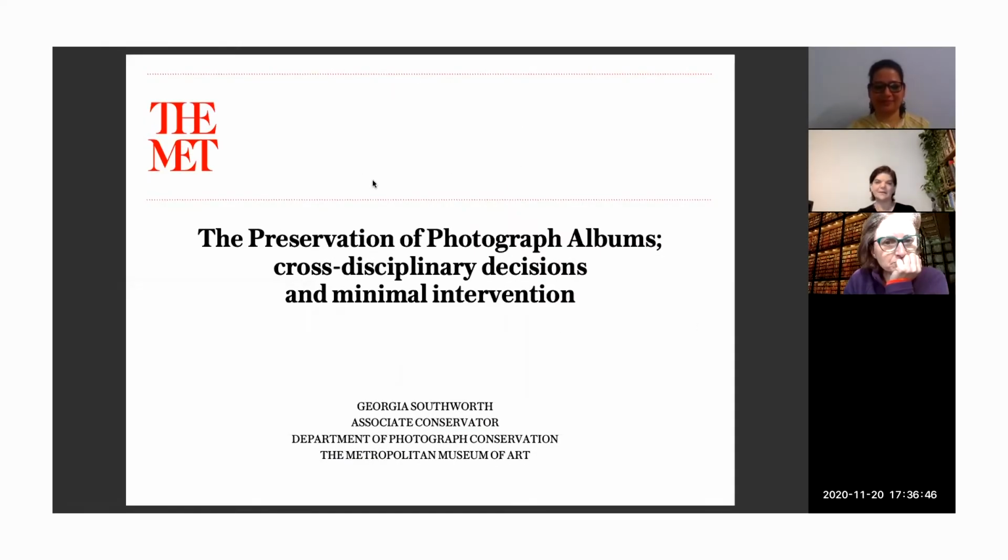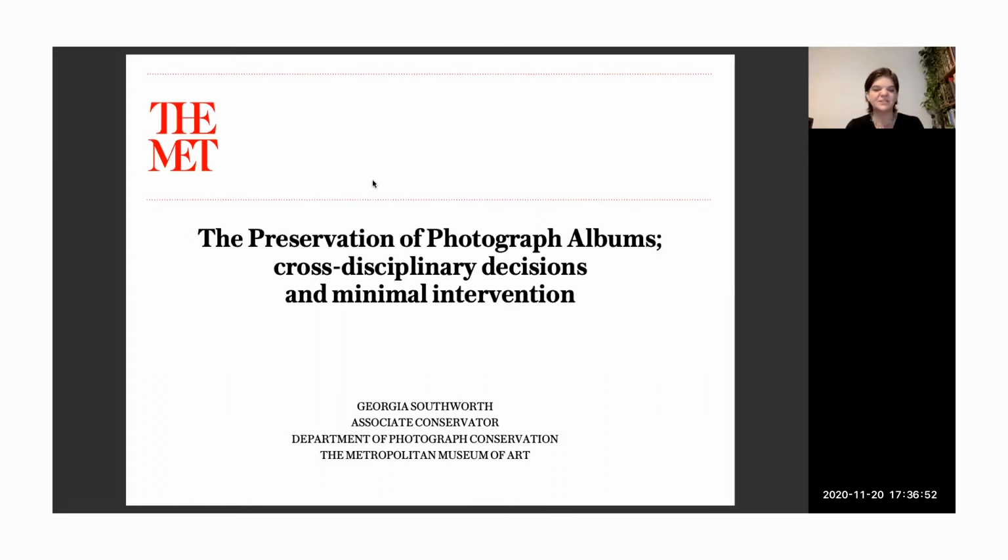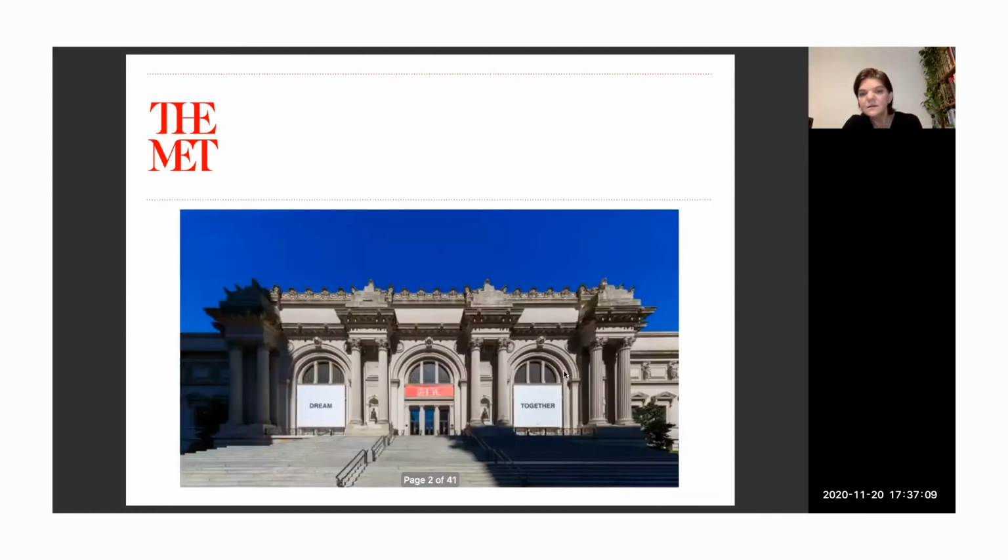Super. Okay. Good morning from New York, and I'm delighted to join the INTACH Conservation Insight series today to share in the discussion about the care of photograph albums. Padma introduced the talk. I want to focus on the cross-disciplinary aspect of the work entailed.